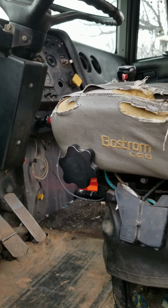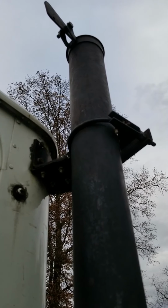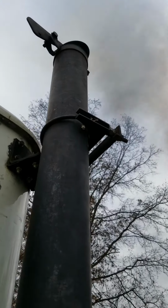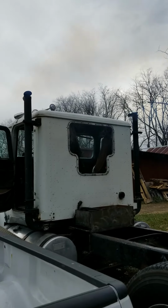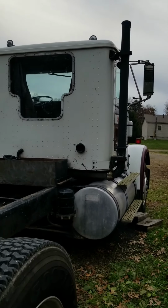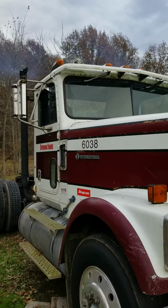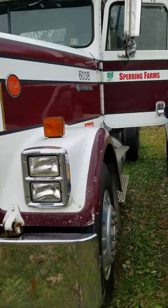You fire it up. Make sure she's in neutral. Cold start. Oop, she didn't like that. Maybe a little higher idle. She hasn't been started in a while. A little bit of blue smoke. She's cold.